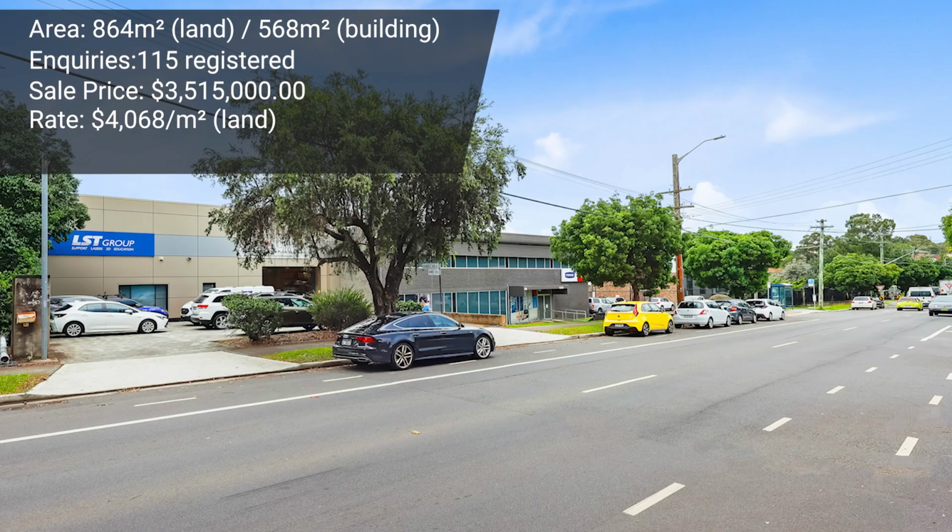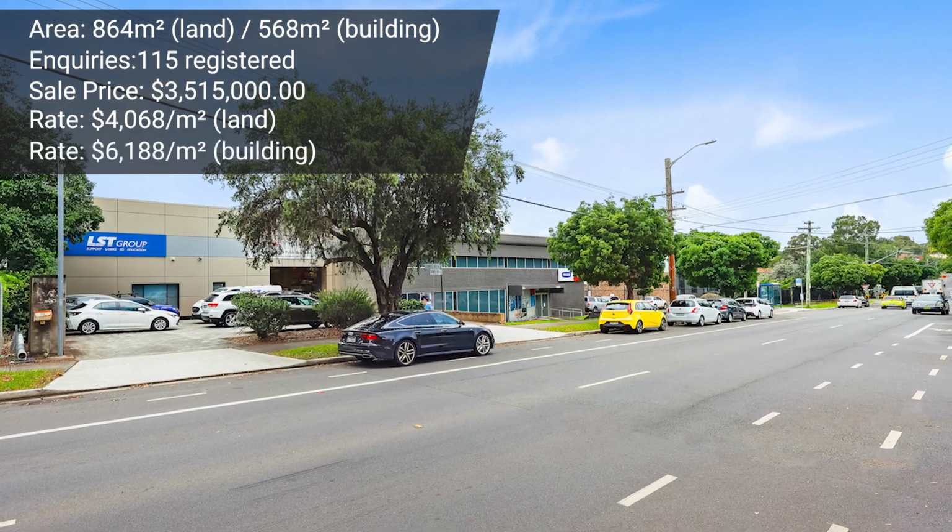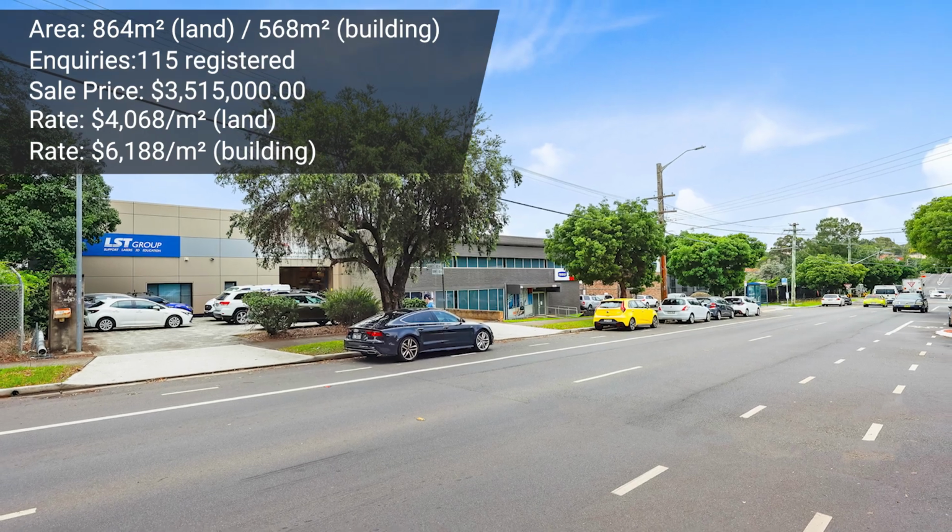And looking at it on the building, it's also around $6,188 per metre. An excellent campaign run by Ryan McMahon and Jackson Chambers, and a shout out to our Bankstown office as well, which collaborated in that sale. So congratulations to all parties involved.